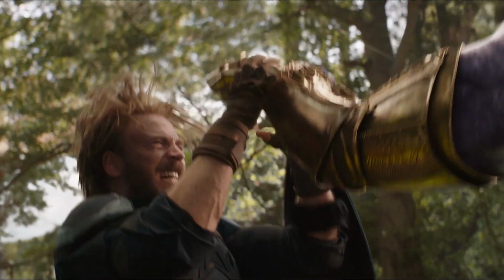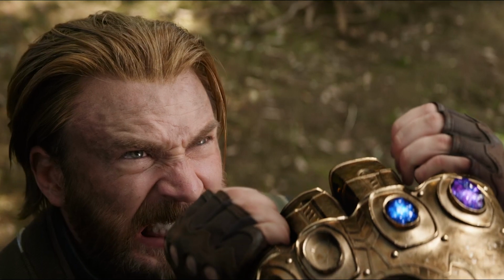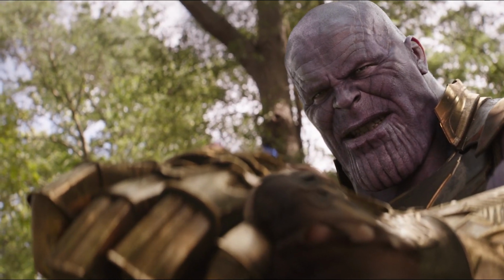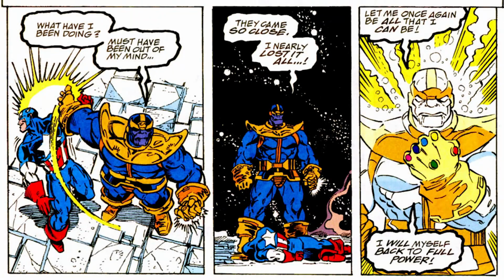These are interesting possibilities, though there's no concrete evidence I can see from the trailers so far, and it's quite possible that the shot we see is simply Cap momentarily holding his own against Thanos before the Mad Titan crushes him, which sadly he did very easily in the Infinity Gauntlet comic.